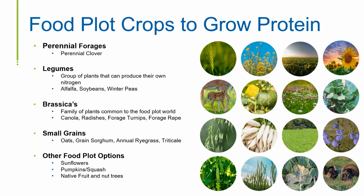Number 4, small grains. These are all typically annuals, and they do wonders for weed control, and they're very easy to grow. They have a protein percentage that's a little bit lower at 10 to 26%. An example is oats. Oats are really high in sugar content, which means they have really great attraction power for both deer and turkeys. Sugar also provides calories that animals need to store body fat. Oats can be a favorite all season long, and you can plant them in late summer, and they typically have a protein percentage of 15 to 26%. Oats can tolerate a lower pH of 5.5 to 7.